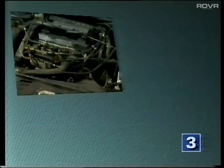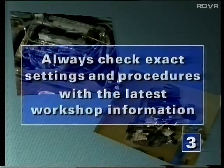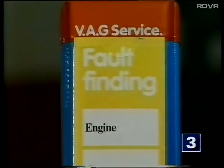For the purpose of this program, we use two 1.6-litre engines, one fitted to a Volkswagen Jetta and one from a Passat vehicle. However, the basic procedures demonstrated are similar for all diesel engines up to 1.9 litres. Before starting any repair work, here are a couple of points to remember. Preliminary help with engine fault diagnosis can usually be found in the relevant sections of the fault-finding manuals. And, as diesel fuel can cause skin problems, for your own health and safety, make sure you always wear protective gloves or use a barrier cream before starting work.